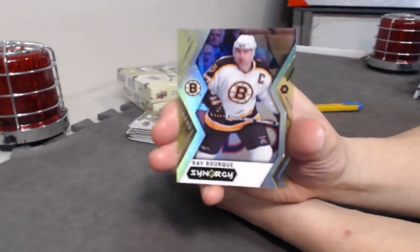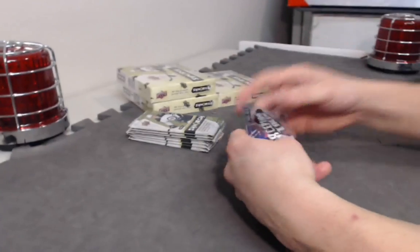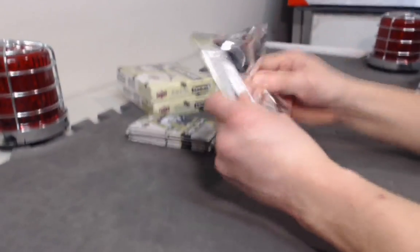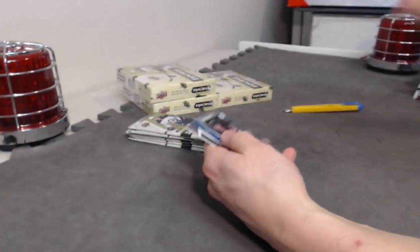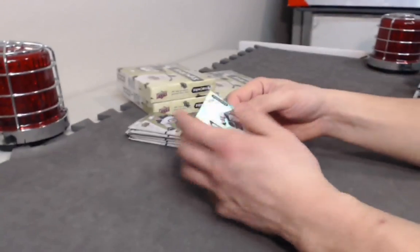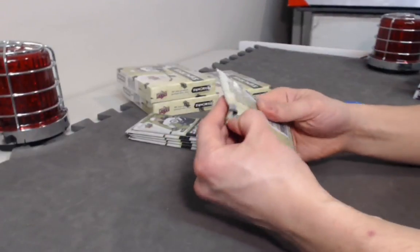Again, the green variation. Next, we have a Jani Kukkonen, rookie blue. Exceptional talent of Josh Hosang. All right, we have a John Gillies, red, no bounty. Jesper Bratt, rookie blue. Patrick Laine, impact players. And he is definitely an impact player.